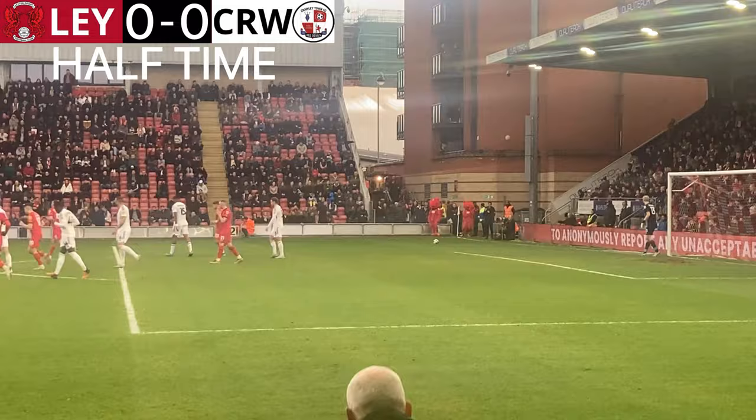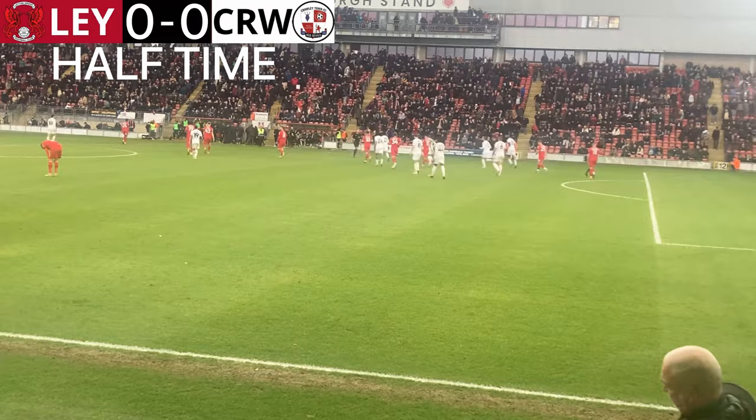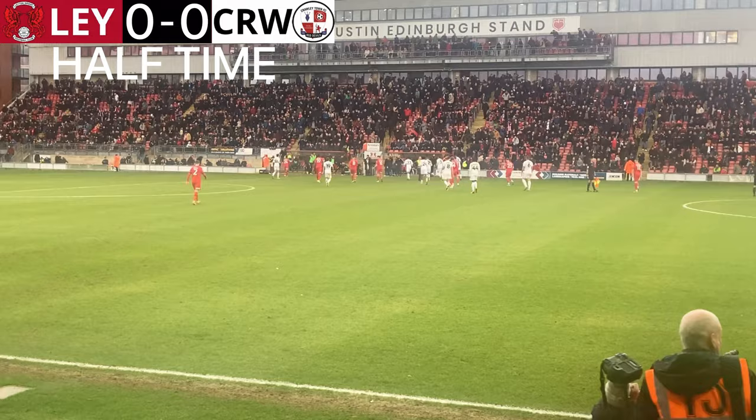Where chances are plentiful, the score is 0-0. Orient really should be probably about 4 or 5 realistically with some of the chances, but it does stay 0-0. Half time, Orient 0, Crawley 0.